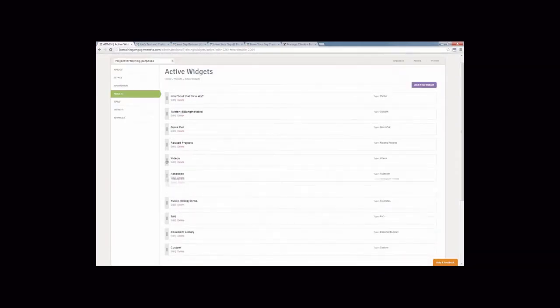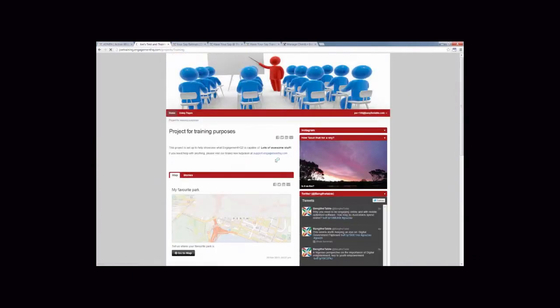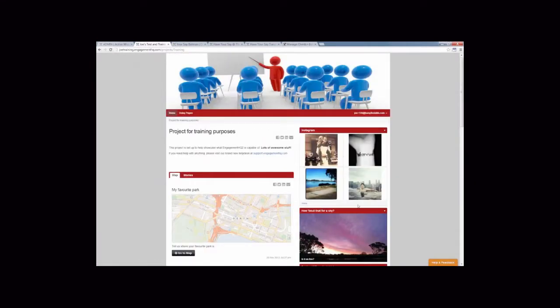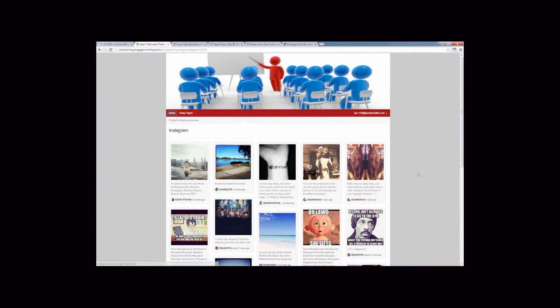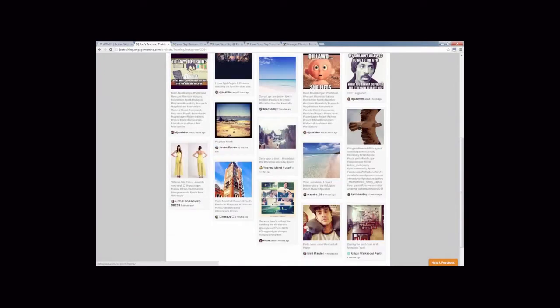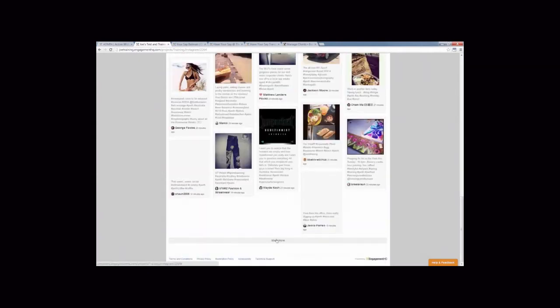Let's just move it up so it's easy for us to see. Go back to the site, refresh, and there's my Instagram feed. Now you will see these are all pictures that have the tag Perth, or the location Perth. By default there's always going to be 4 shown, the top 4 pictures. If I click on more, I can see more feeds coming in, which of course with Perth would be quite a lot. If I scroll down, there'll be more and more. And this just goes on forever.